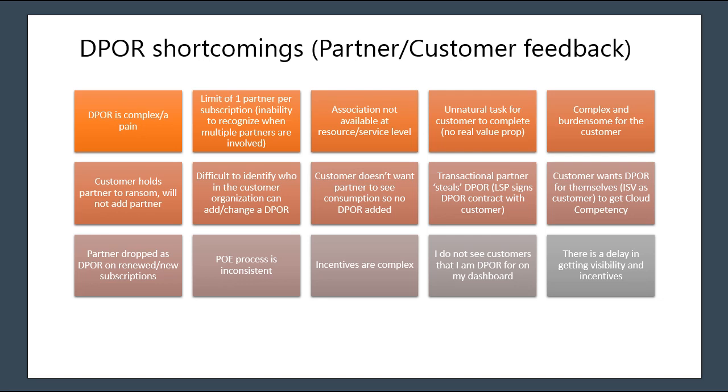There we go. Okay. So some of the shortcomings of DPOR, as I described, are it's complex, it's a pain. These are all things that we've heard from partners and customers, by the way. It is a limit of one partner per subscription, as I mentioned. It is not able to associate at a resource or service level. It is unnatural to have a customer complete the attachment. It's complex and burdensome for the customer.